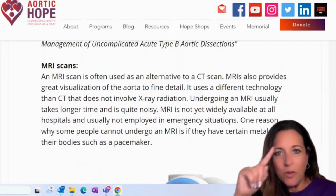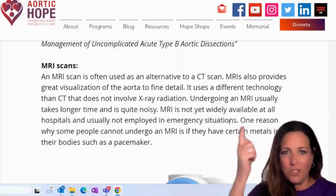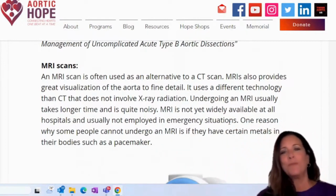Oh, I just remembered. Part of the aortic team we were talking about before, hypertension specialist. Word just came to me. Just letting you all know.